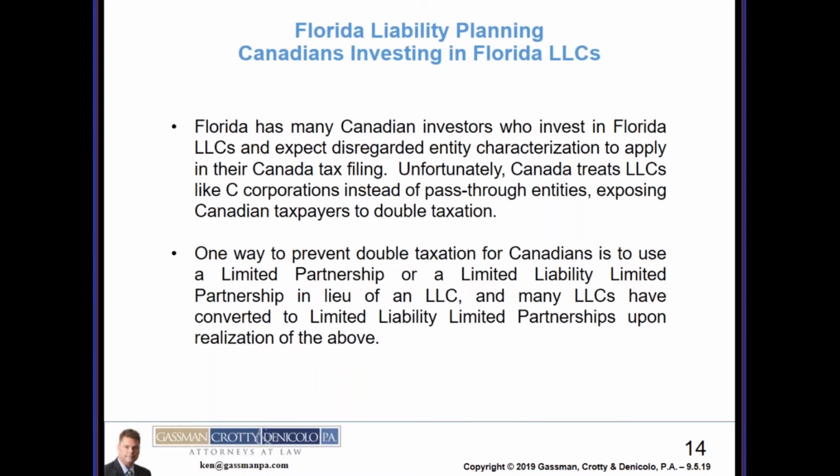If you're doing that under Florida law, one of the reasons that we oftentimes do not do that as opposed to an LLC is that the filing fees and costs associated with it tend to be higher than the LLC from the state standpoint.